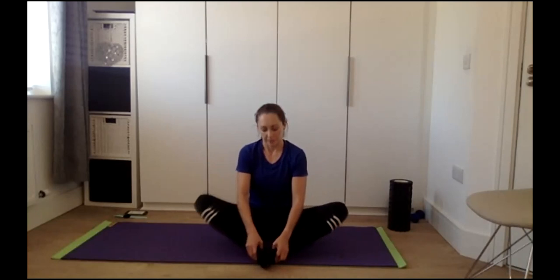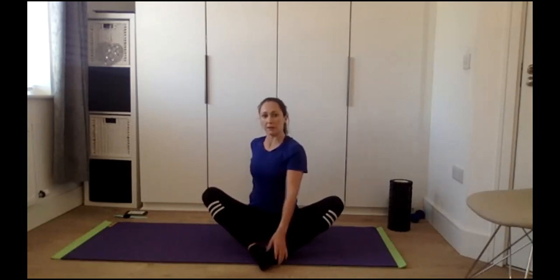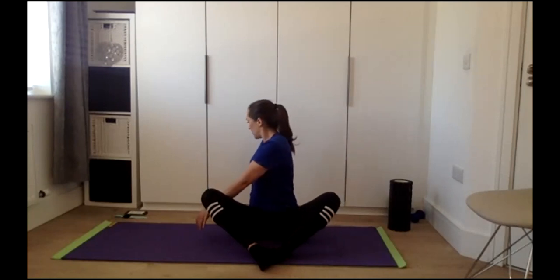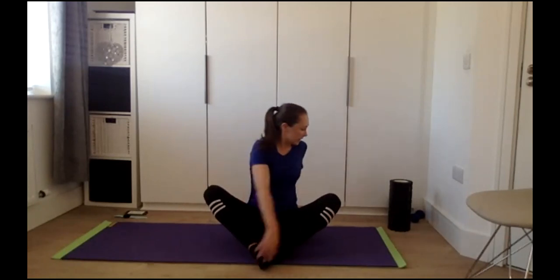If you again find that easy, if we want to make this more of a combined movement, we can think about doing some work through those adductors while then adding in some thoracic rotation. Again, sitting up nice and tall, rotating as far as you can, while we're also keeping those adductors down. And then swapping to the opposite side again.